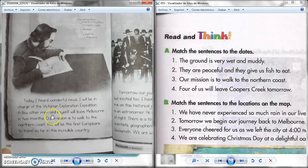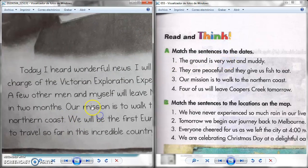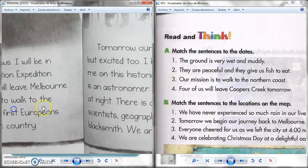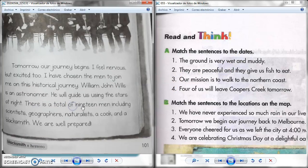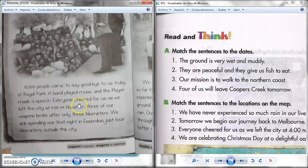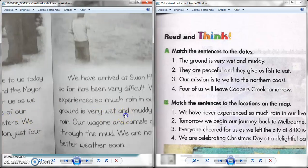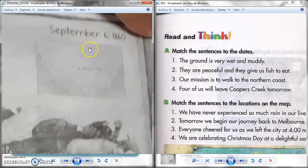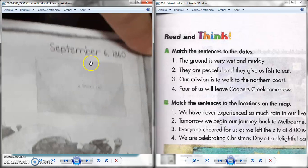Ground is wet and muddy. Go and look for that. Look for those words. Wet, muddy. And then probably you're going to find it. Here's wet and muddy. Is here wet and muddy? Where is it? Yes, here it is. So you're going to look for the date. It's September 6th, 1860, and then you're going to write it here.